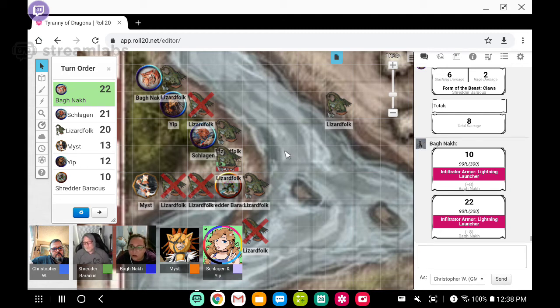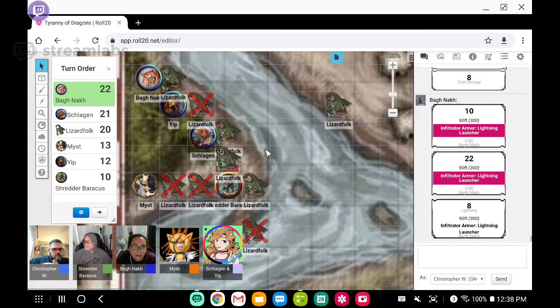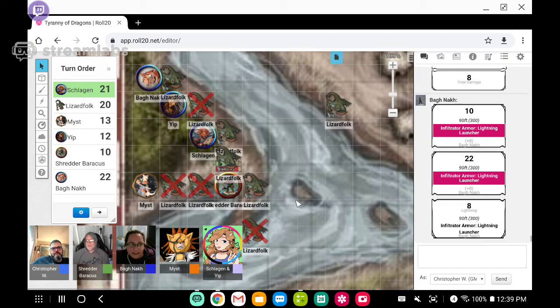And then once per turn, if I hit, I get an extra d6 of lightning damage. So that's initial damage, and then I get a d6. Oh, another one. So 9 points. Okay. 9 whole points. Schlagen. Update something real quick.